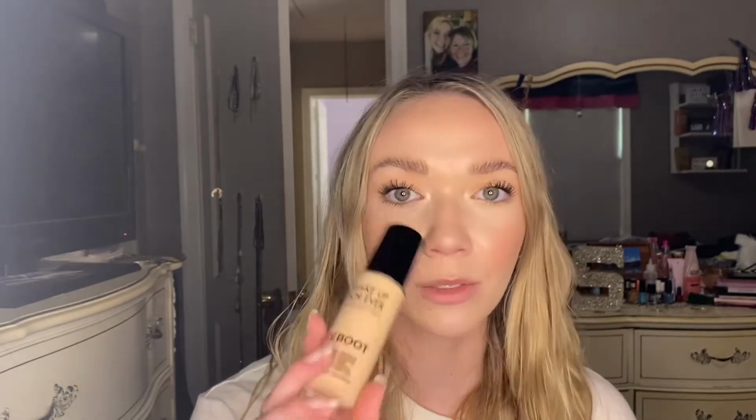I feel like I don't need that much coverage, and it wears really well throughout the day. I don't find that I have to do anything different with this one than I do with, say, my Fenty Beauty foundation. I really love this one for the summertime. I feel like it's perfect for those no makeup days, or I can make it really glam. So this one's definitely my favorite foundation right now.